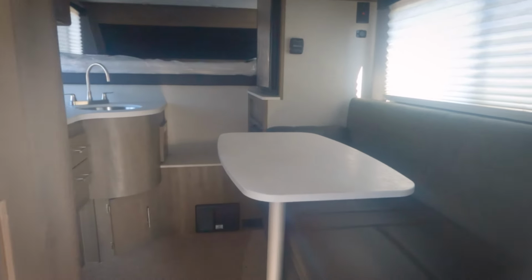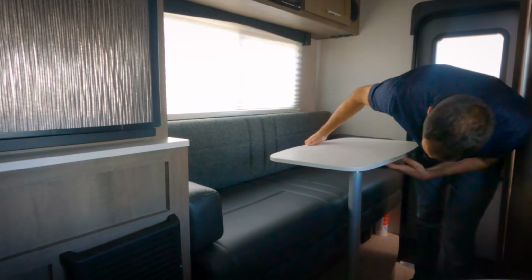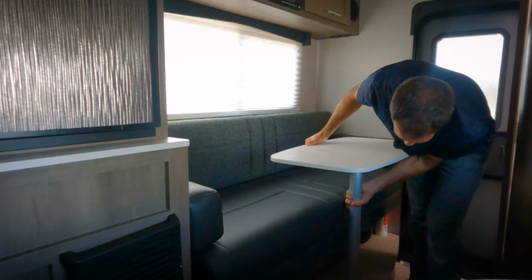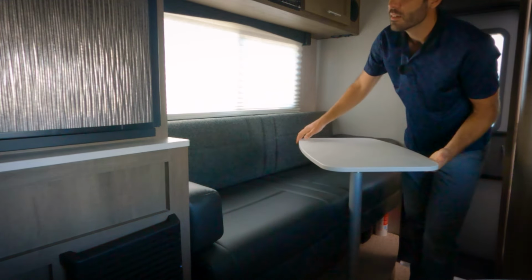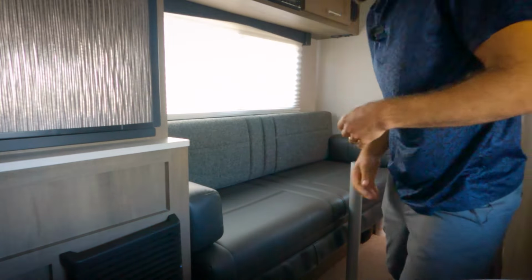So on the right-hand side here, you do have a rollover couch. This table pops off and you can roll this over. I will show that to you right here. All right, so for this table, it actually slides back and forth, but what we can do is just pop it off the post there. We're just going to stick that up on the bed for now.